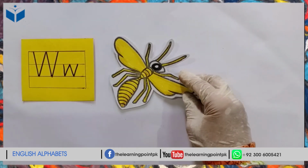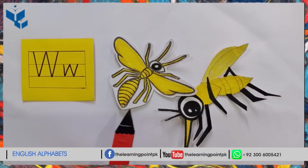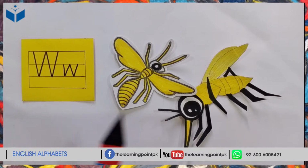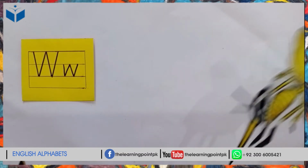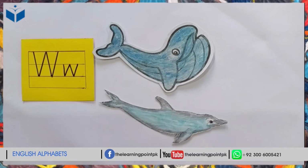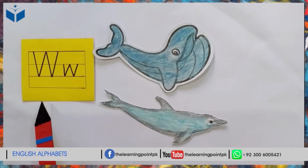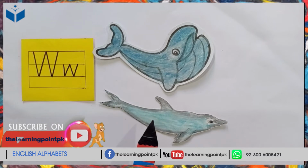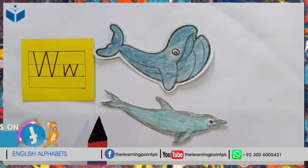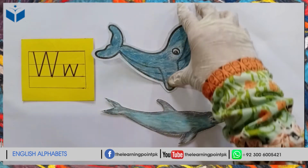Now tell me, what is it? This is a wasp. Wasp begins with phonic W. Wasp. This is an insect. What is this one also? Whale. Whale begins with phonic W. Whale. Do you know where the whale lives? Whale lives in water. Whale. Okay.